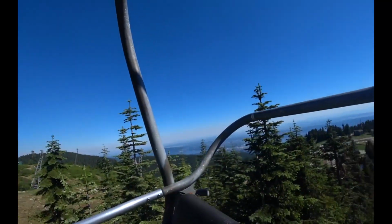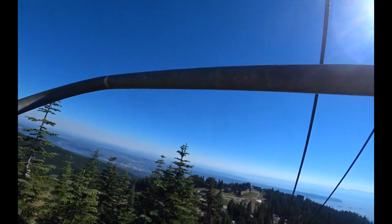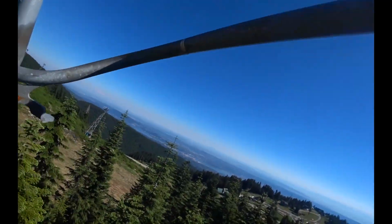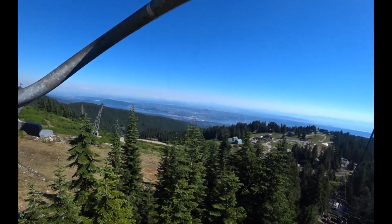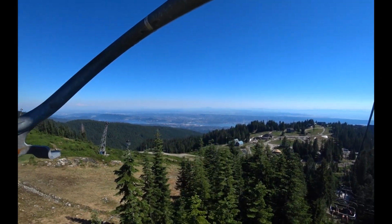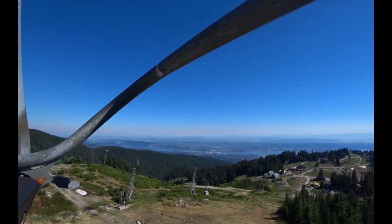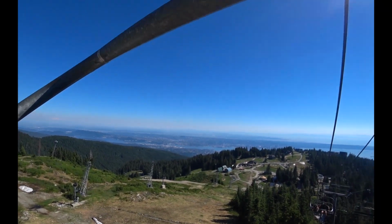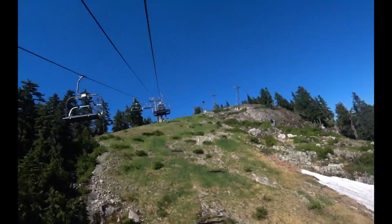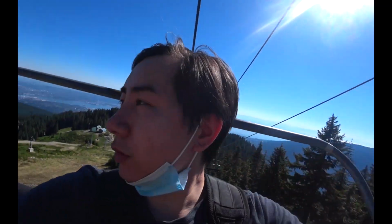Near the top. We look like ants, to be honest with you. Walk down the run. Yeah, the run just right there. It's much easier to walk down. It's really treacherous in here. I mean, go for it. Take a look at this view. This view is insane.